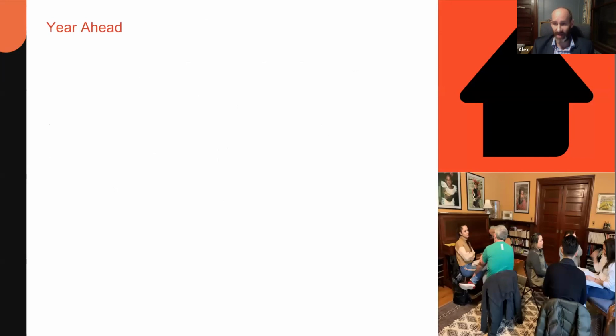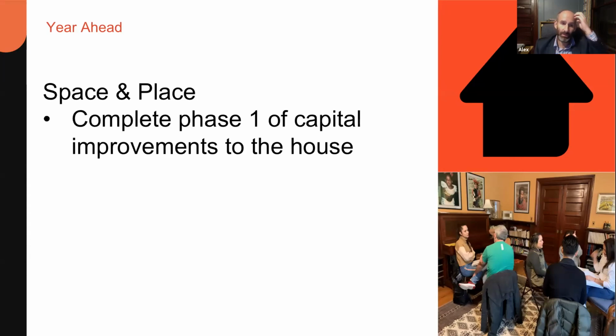As far as the year ahead, the strategic planning committee that Huitsu was mentioning came up with a framework for a strategic plan focused on 3 areas for the next 3 years. One of which is space and place, which essentially is making sure this beautiful house is maintained and a place where we can all gather and have events when we can do that again.